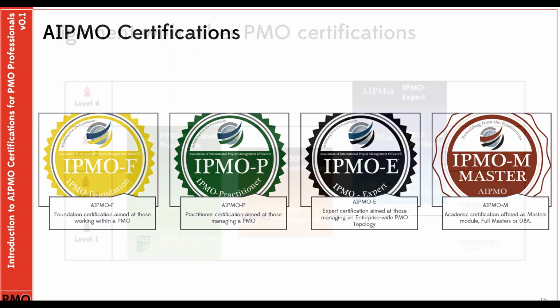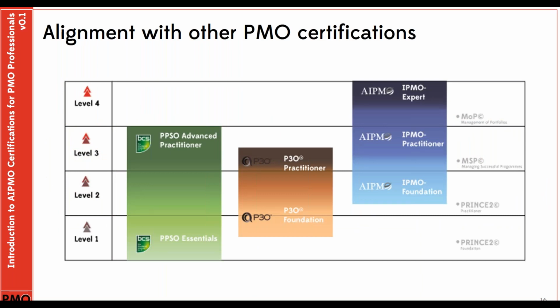I think the real richness of the certifications, and why they differ from the other certifications we offer, is shown here in terms of where the alignment is. We offer the BCS PSO certifications and obviously the P3O certifications. The foundation and the practitioner have alignment in terms of levels, but really the AIPMO expert is a step above even the P3O practitioner or the advanced practitioner around PPSO. Having written the standard for P3O and being an accredited trainer, I recognise that from a P3O perspective, we look really at the process of setting a P3O up. What the AIPMO does is provide an awful lot more thinking around that in a slightly different way.